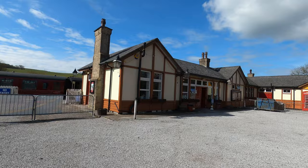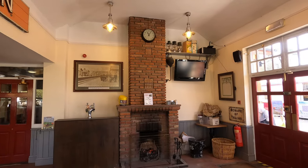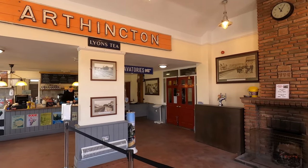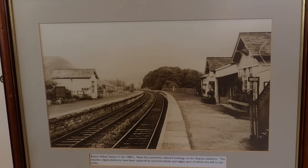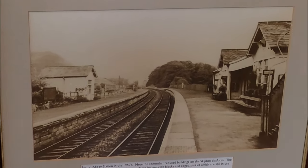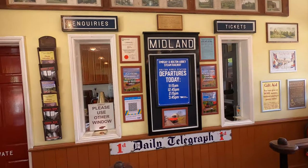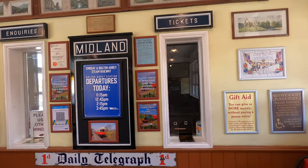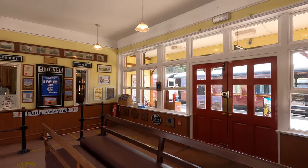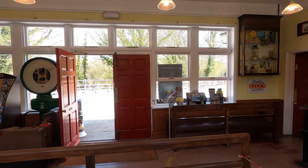The interior of the station building includes a lovely cafe, but the seating area is currently closed due to the ongoing national restrictions. There's table service outside, though. This old photo of Bolton Abbey Station shows it as it looked back in the day, when it was in regular use. Hopefully soon the other platforms and buildings will be finished, so the station site will look complete once again. The spacious ticket hall has lots of railway items to look at. It's been tastefully recreated to represent what it would have looked like back in the early 1900s.